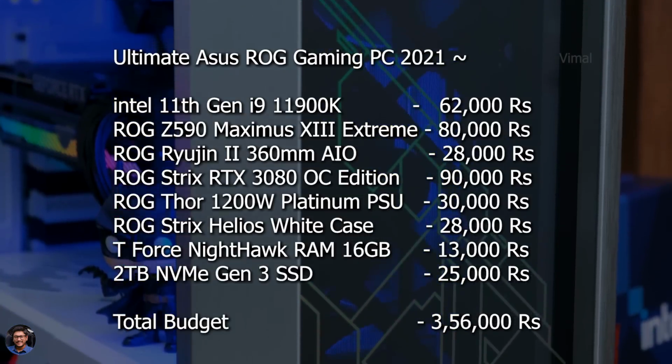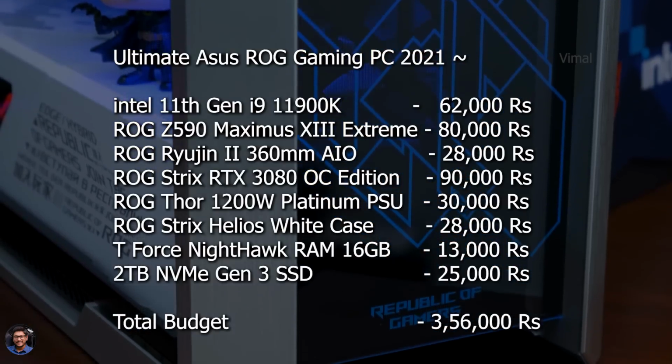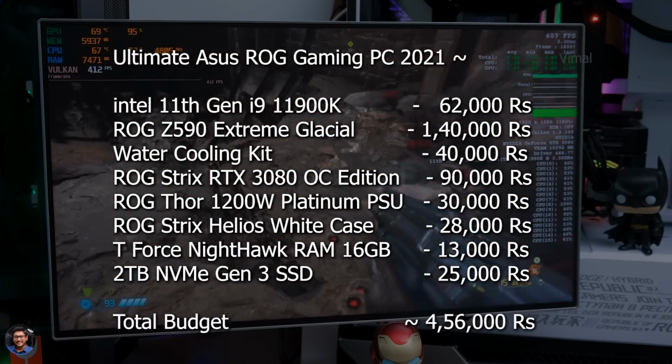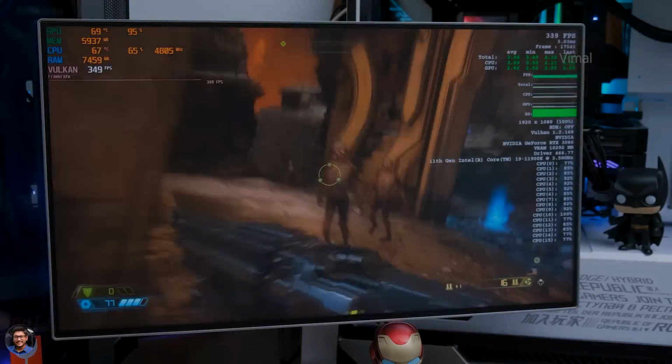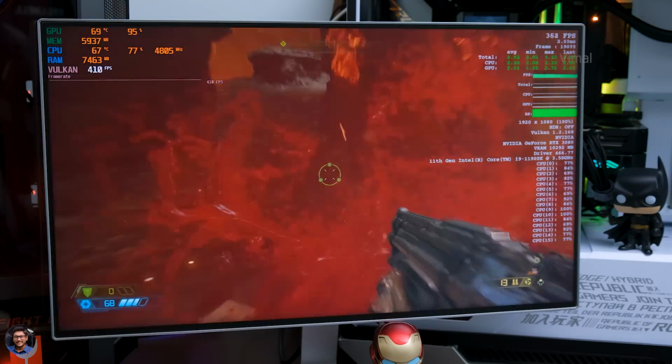So the total budget of this build comes down to almost 3,56,000 rupees. And in case you want to go complete liquid cooling with the Glacial motherboard, then that will cost you above 4.5 lakh rupees. And this, my friends, was the ultimate ROG build of 2021.